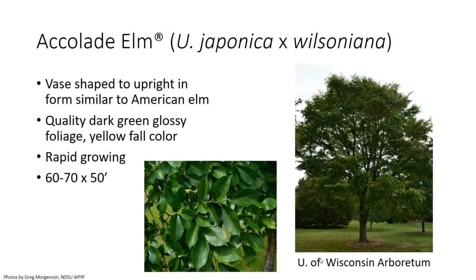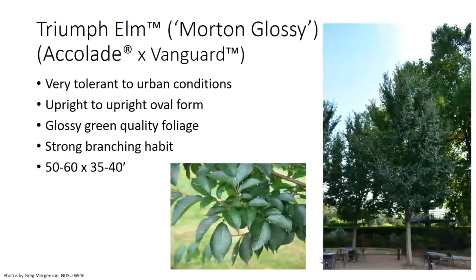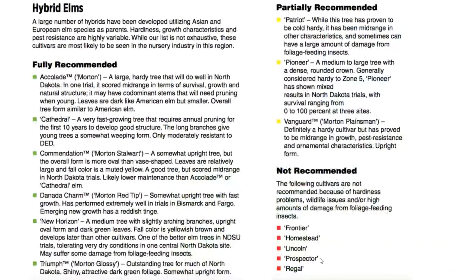Nice rapid grower. That's what's great about elms. Elms have a really fast growth rate when they're young, but yet they still develop a very good structure. Whenever I teach my class, we learn about trees. We talk about fast growing usually meaning weak wooded, short lived. And elms are kind of the exception or one of the exceptions. Triumph elm, again, nice dark green, glossy foliage, just really high quality, very tolerant to urban conditions. And here's our fully recommended, partially recommended, and not recommended list of the hybrid elms.